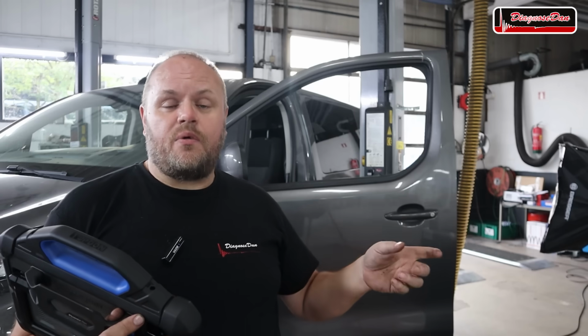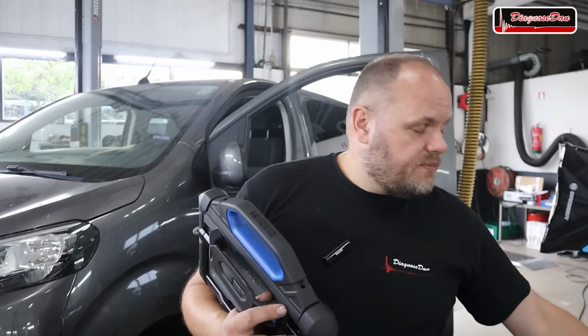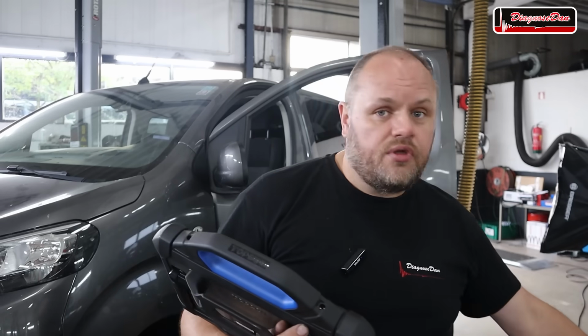But what I want to do is I want to drain the AdBlue tank. I want to fill it up with fresh AdBlue fluid, then add the chemical and use the scan tool to activate the pump and flush the system.